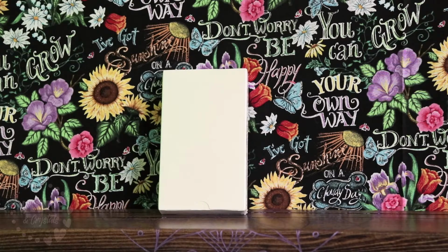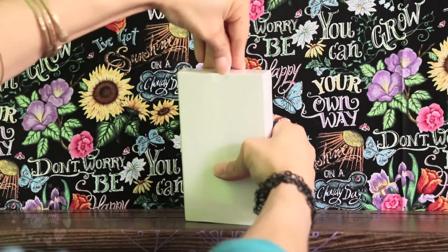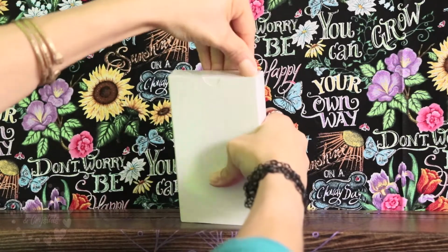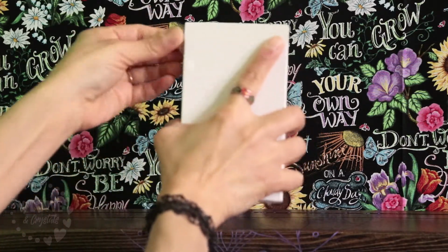All right, let's dive into this deck. Oh my gosh, let's see what we got. Oh, I'm so excited. It's like a surprise in a deck. Surprise in a box, right?